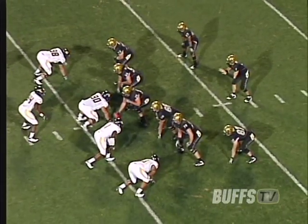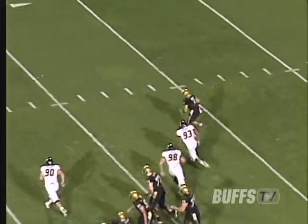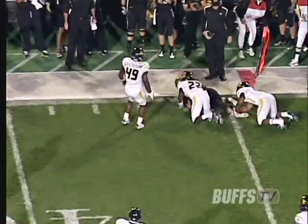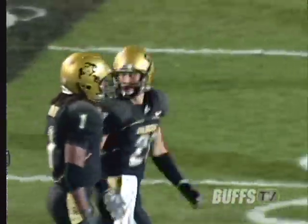Hawkins again out of the shotgun. Play clock is at 8, at 7. Hawkins calls for the ball, takes it, wastes time. Backpedals, scans the secondary. Now flushed, running to his right, whips it to the far sideline. Catch is made at the 35-yard line by McKnight. He picks up a first down as he circles back around and gains another yard or so.